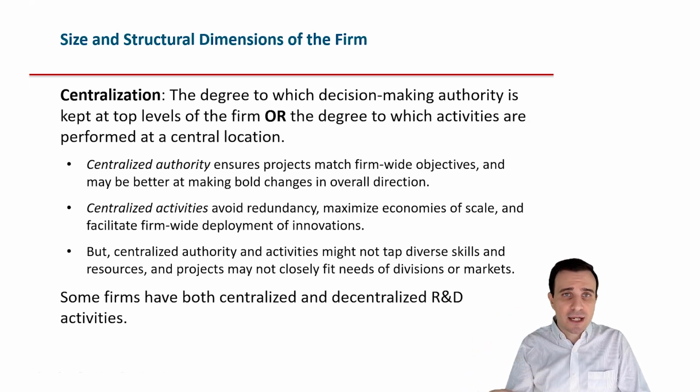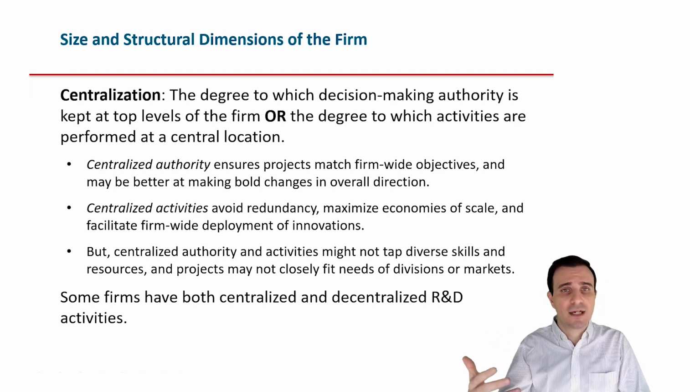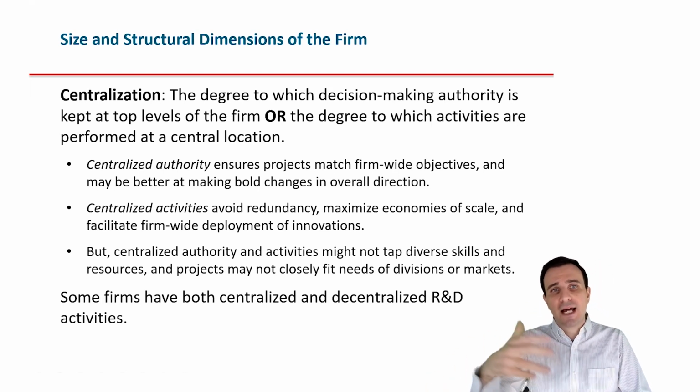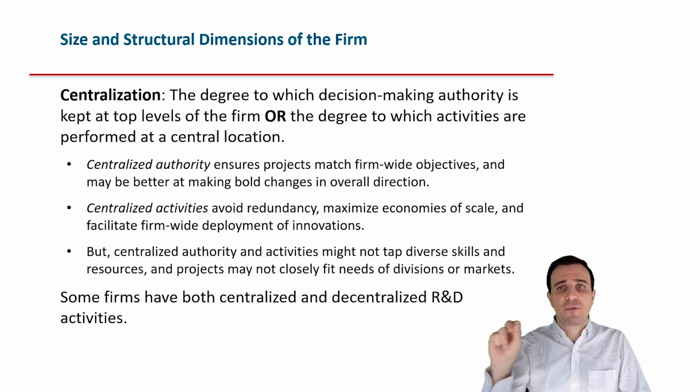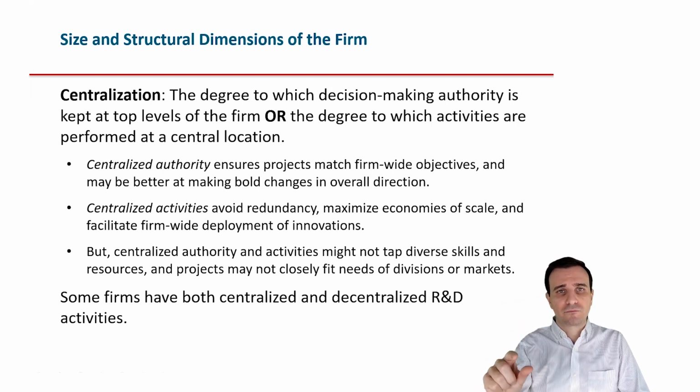In some cases, we need to ensure a higher degree of consistency in our new product development, and thereby we would prefer to centralize. But in other cases, we may need to come up with innovation specifically for a market, and when we do so, we may prefer more decentralization. Some examples.